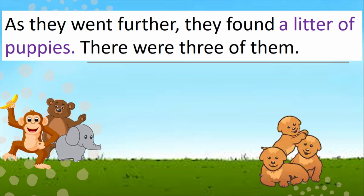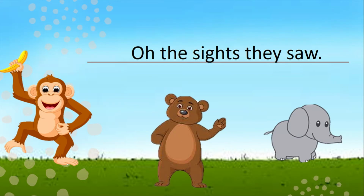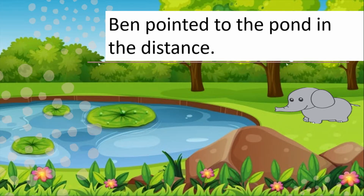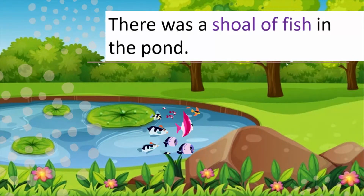As they went further, they found a litter of puppies. There were 3 of them. You see our 3 little puppies? So you call that a litter of puppies. Rover almost stepped on an army of ants. Ben pointed to the pond in the distance. There was a shoal of fish in the pond.